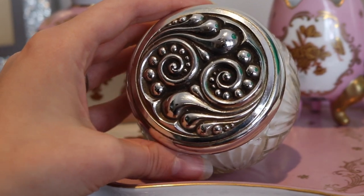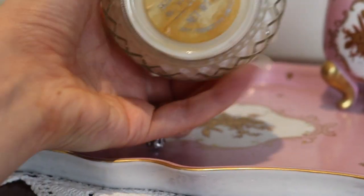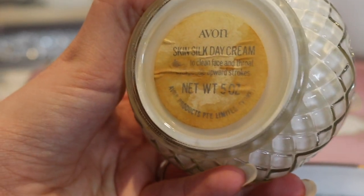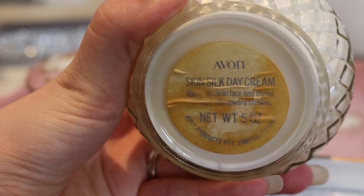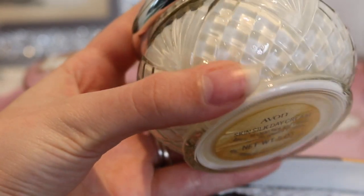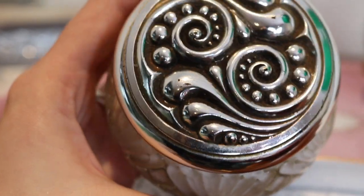Now, the Skin Silk face cream is no longer available, and I don't think that there's a substitute. There is something called Skin So Soft, so that might be the closest dupe in the modern world. But as far as I know, this is now discontinued, no longer available, and I'm sure if it was available, it wouldn't come in such a pretty little jar.